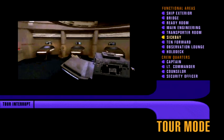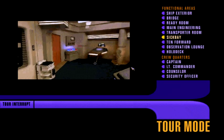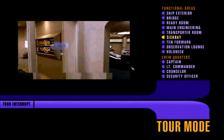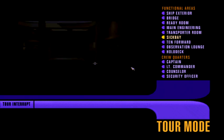In the hands of the wrong doctor, all this equipment could be a little bit intimidating, which is why I'm glad for the reassuring presence of our Chief Medical Officer, Dr. Beverly Crusher.